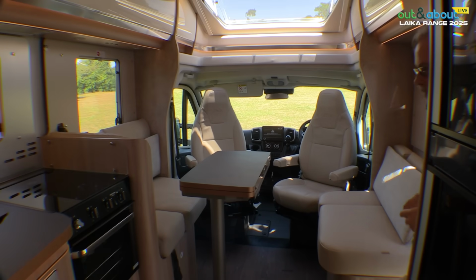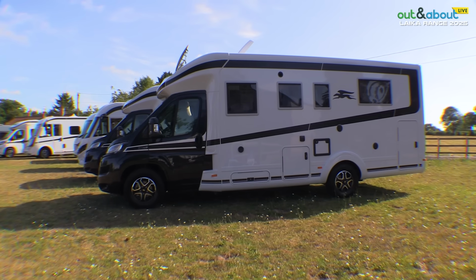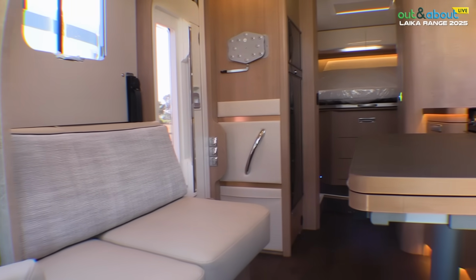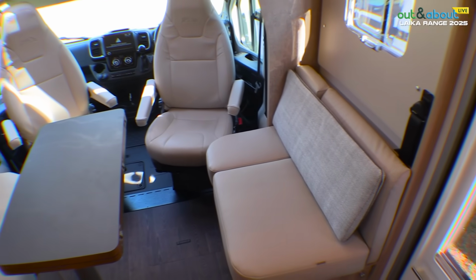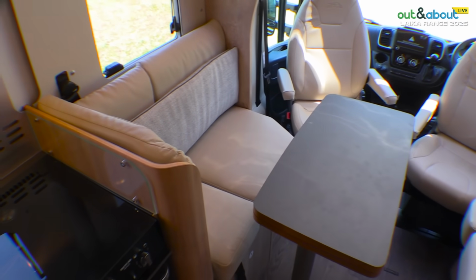So from the Ecovip L4009 into the Ecovip L4012DS, and again you're in a 7.4 metre low profile but a completely different layout. This time you've got parallel settees at the front. Obviously those convert into forward facing travel seats.